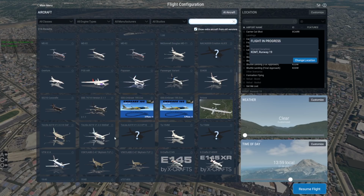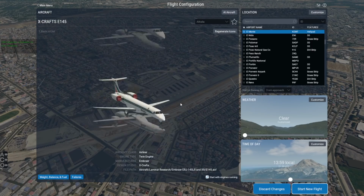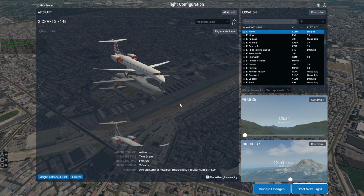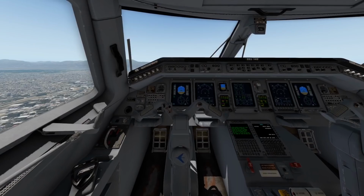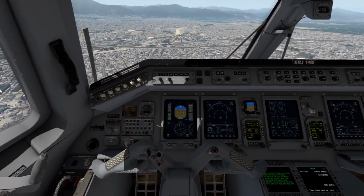You know what? Let's try some kind of jet. We haven't used the E-145 in a while. Yes, we're actually entering regional airliner level, so this will be interesting as well. All right, looking good. I cannot imagine that you can see actual airliners flying here, but whatever.